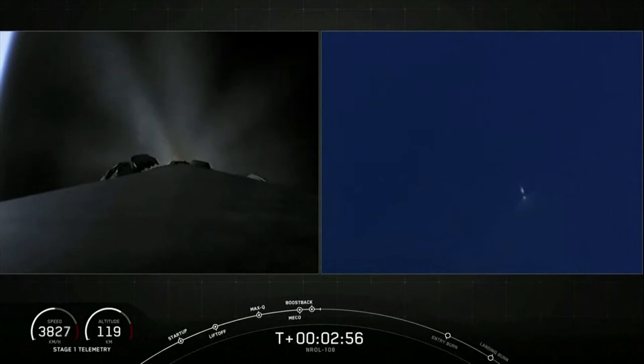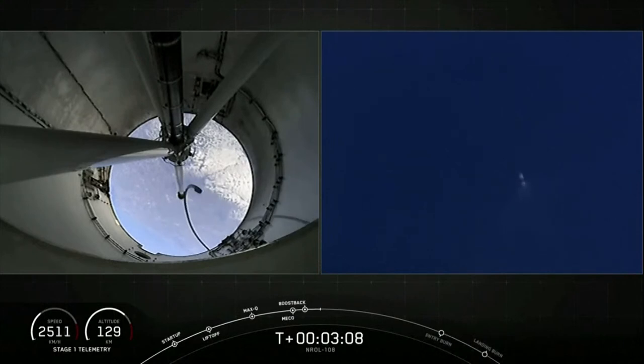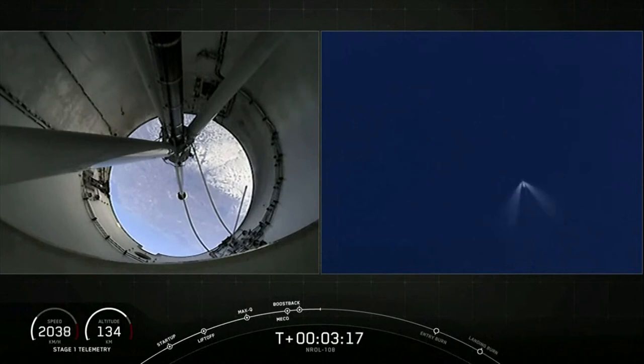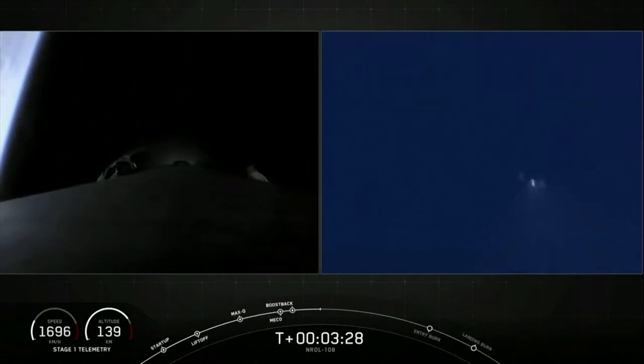On the right-hand side of the screen is a view of the first stage performing its boost back burn. That is a great shot. In a couple of seconds, we're expecting that boost back burn to be ending on the first stage. Stage one boost back shutdown. And there it is. T plus 3 minutes and 20 seconds into flight. Everything's looking great so far. With the boost back burn done, our first stage will be attempting its land landing in just a few minutes.